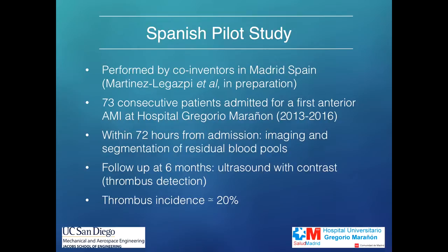Our Spanish collaborators recruited 73 patients consecutively admitted into their hospital for a first anterior acute myocardial infarction, which is essentially these large myocardial infarctions at the front of the heart that Dr. Kahn was mentioning before. That took them some time, but the recruitment is finished.